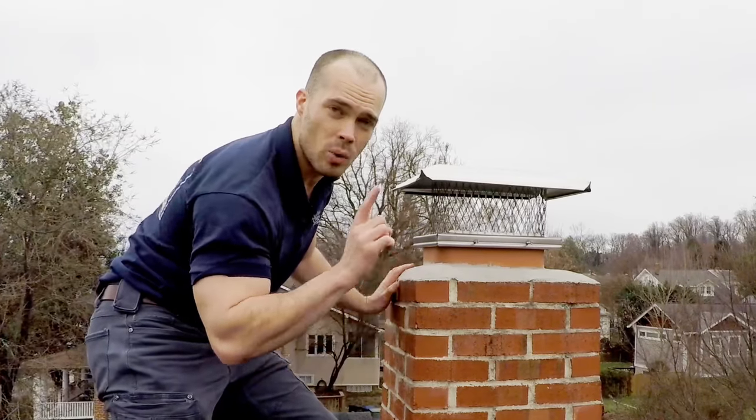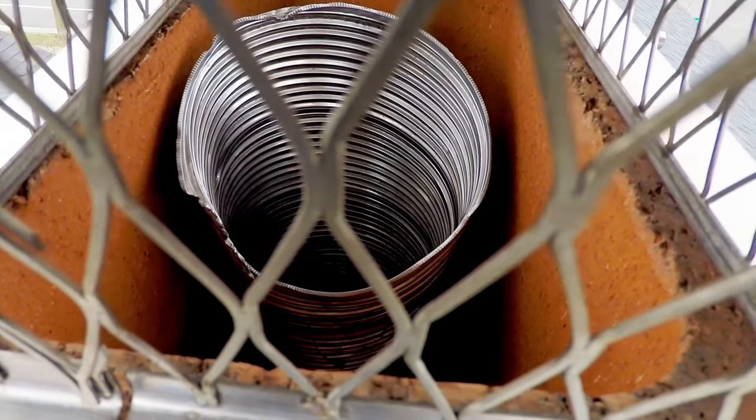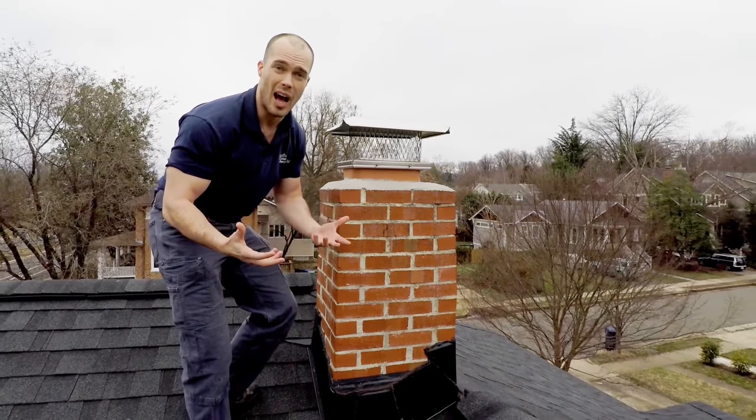So a lot of times, when we get called out to inspect chimneys, we find the water leak is actually coming from inside the chimney from your house, not from the rainwater on the outside. Preventing expensive leaks is an important reason why you want to have your chimney checked regularly, whether you have a fireplace or it's being used or not.